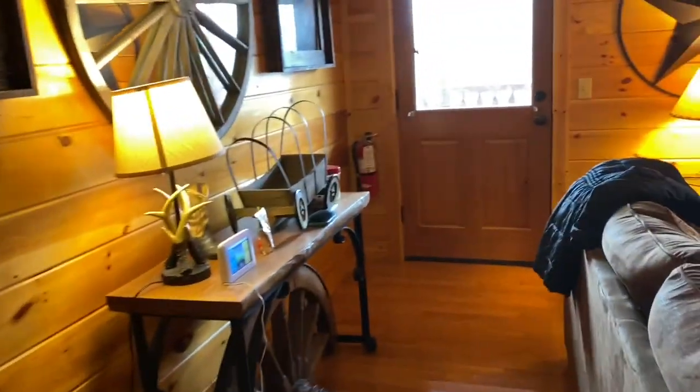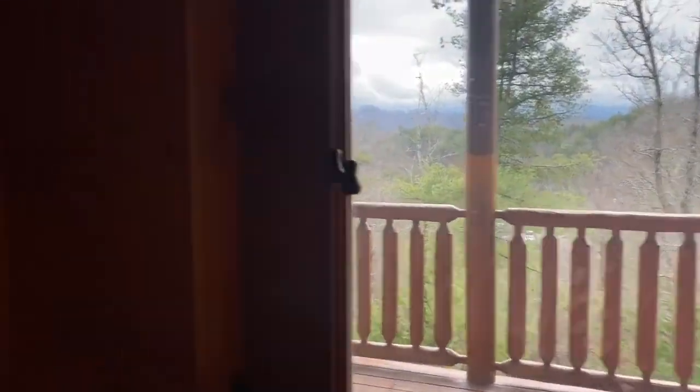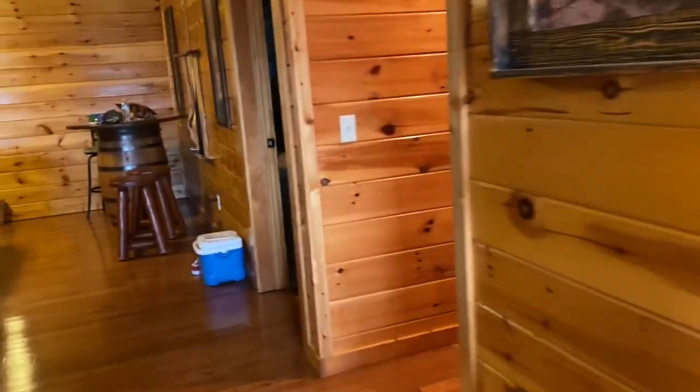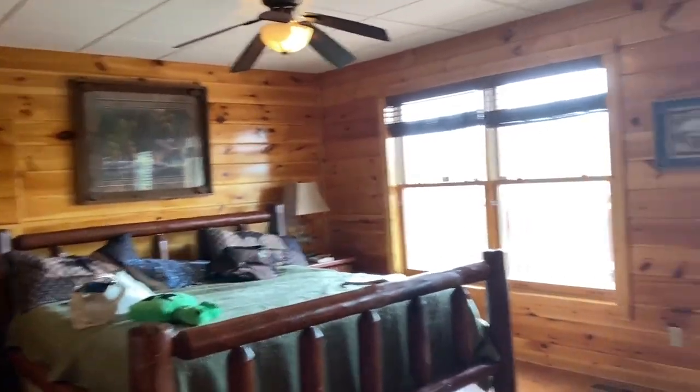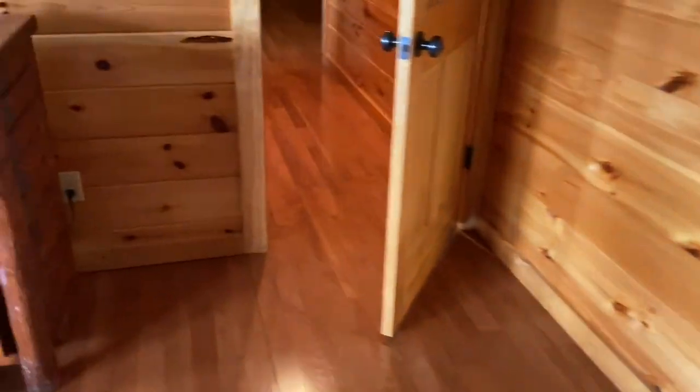They have a game arcade, let's say. And then right here they have pool. Right over there they have the movie. Excuse me. Right over here is the restroom. Right over here is another room. Pretty sure this is the, no, this is the closet actually. And yeah, I'm gonna show you guys the rest of upstairs.